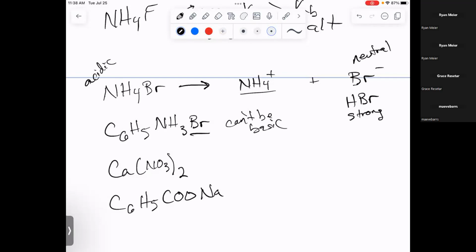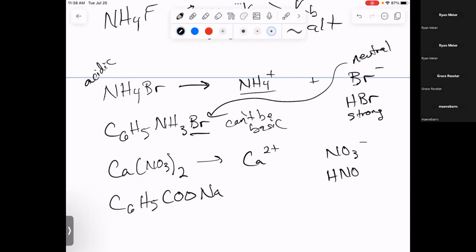Right? Same pairing that we just saw. All right, what about the third one then? Calcium nitrate. So we have calcium, and then we have the nitrate ion. All right, nitrate. What's its conjugate? We add a proton to it, comes HNO3, which is nitric acid. What do we know about nitric acid?